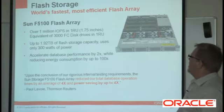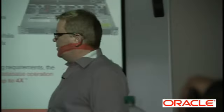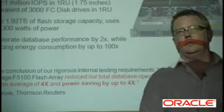Upon the conclusion of our rigorous internal testing requirements, the Sun Storage Flash Array reduced our total database operation times by an average of 4 times and power savings by up to 4 times. There's a quote for you from Thomson Reuters.